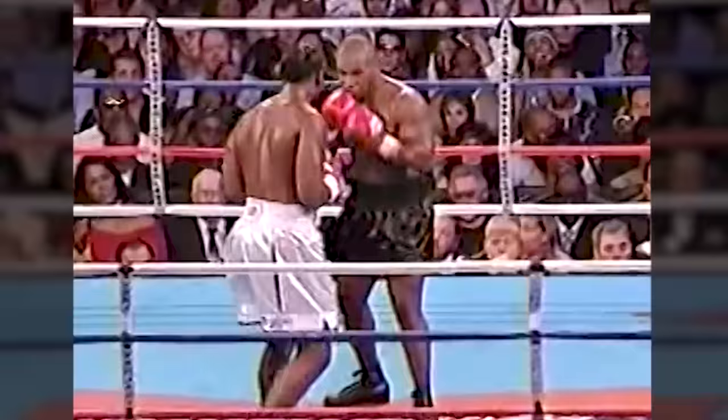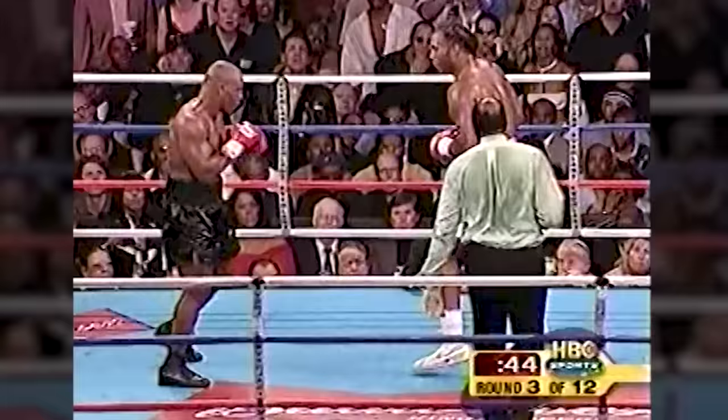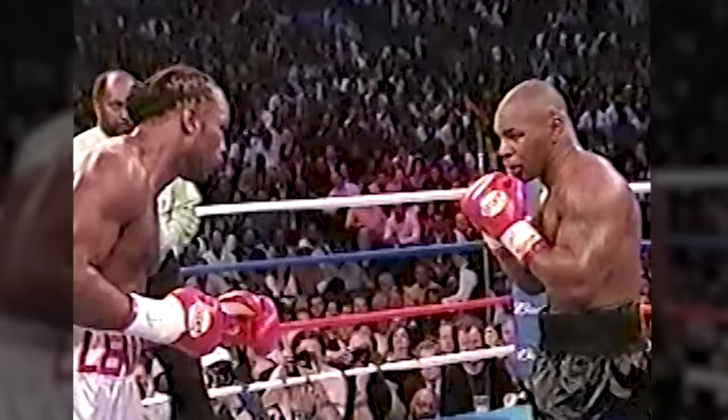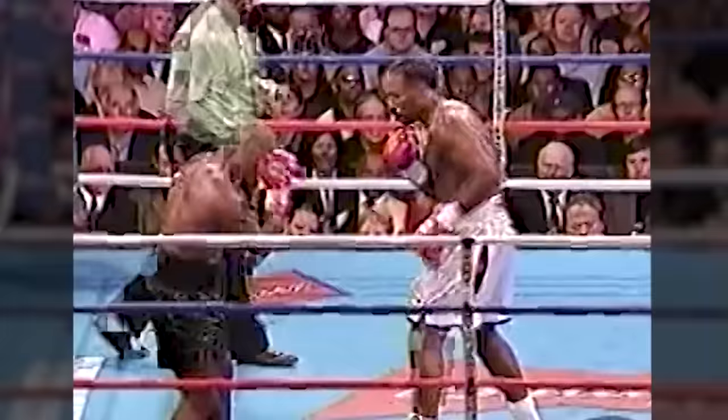Now Tyson is able to get in a left jab. There's a left hook. And there's a cut on the right eye of Tyson. Just keep your head moving and wait. Now they're jabbing and being cautious. Tyson is desperate. That's a good body shot by Mike Tyson. We get close, make it raggedy. You got a man hurt, finish him off.